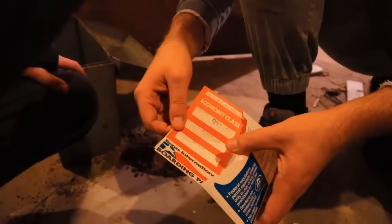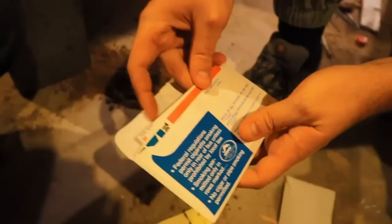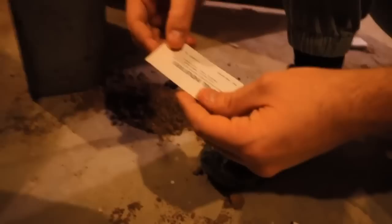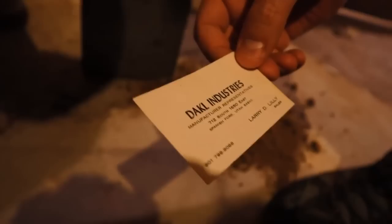Baggage? Oh, wow. Texas, International? This looks kind of old. Everything's online nowadays. I bet this was before the internet. What is that? Some type of a bus pass or a baggage liability. Trailways. The best bus going. A bus ticket. To Dallas, Texas, it says. Whoa. Dockle Industries. There's a phone number and an address. Where's that? Spanish Fork. That's close by.